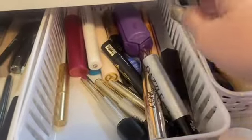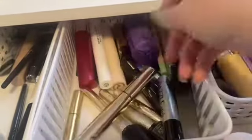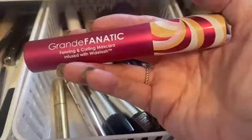Here's another in more of a beige tone. I think I'm going to take that one out because there's another one I'm going to show you over here that is very similar. This is just a couple of small eyelash serums.